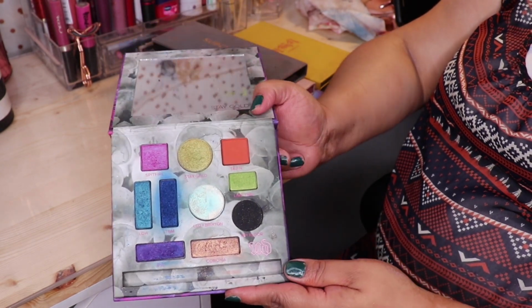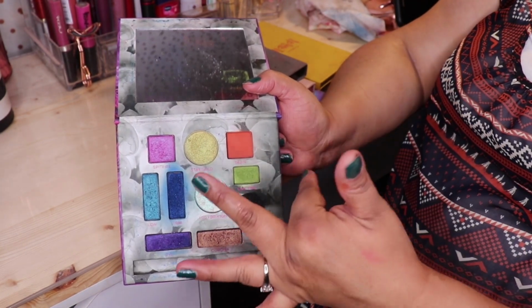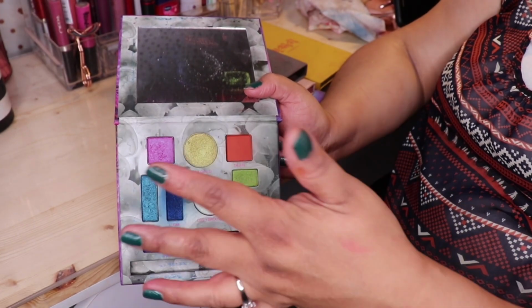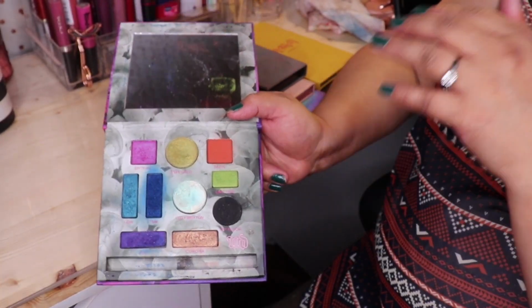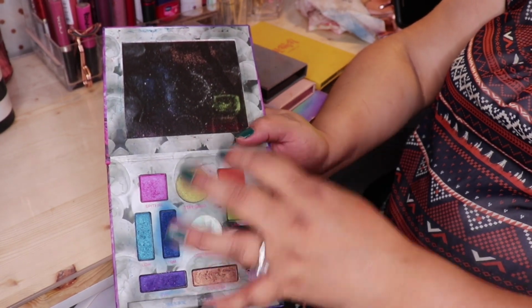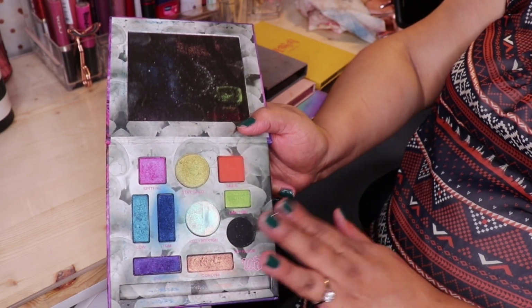This one has a lot of cool looking colors in here. I like both of these. Actually, I like the whole palette. It's really pretty. The shape of the palette is kind of annoying to me because they're just all over the place and I just don't like the way that it looks. I don't remember exactly what she was going for when she created the palette, but I like the shades. I just don't like how they're different sizes. Anyways, that doesn't matter. The shades in here are really pretty.